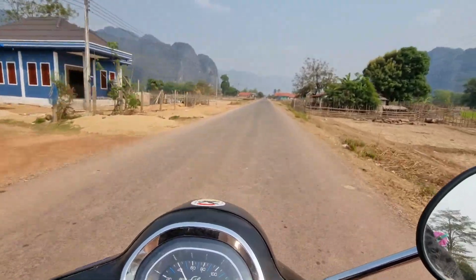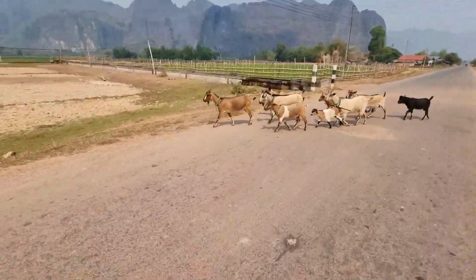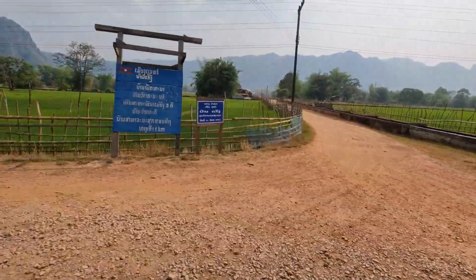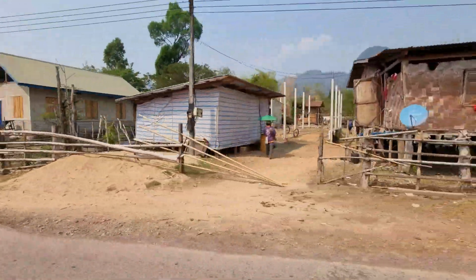I believe we'll be coming up to the ferry soon, but I'm sure we'll stop off at something along the way. Oh my God! Hey guys. That was a close one. Look at those mountains. I think it's gonna rain soon.